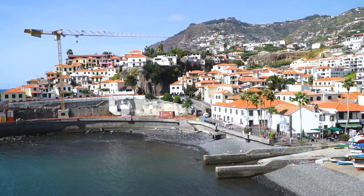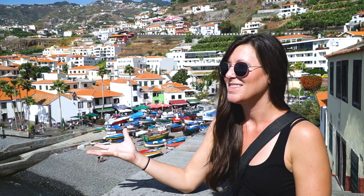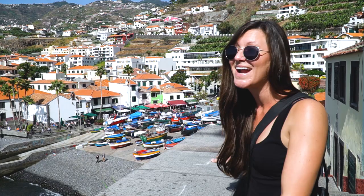This is amazing. This beautiful blue calm water with these beautiful cliffs and all of these terraced banana trees. They're everywhere. It's like this quiet little fishing town with all these boats everywhere. Now we're gonna go find some lunch.